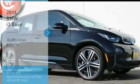Come test drive the 2016 i3. BMW i stands for innovation. With its visionary design, the BMW i3 design defines the automobile of tomorrow.